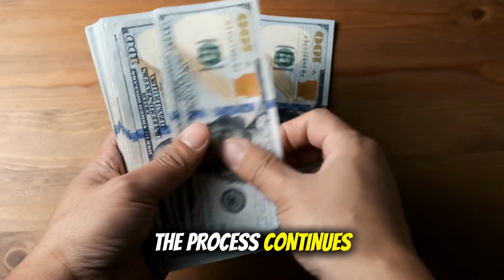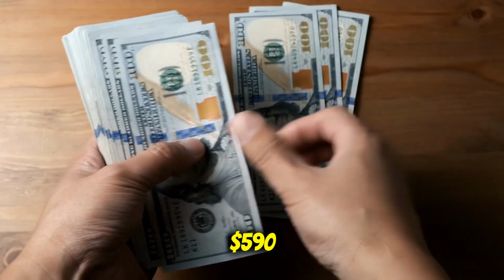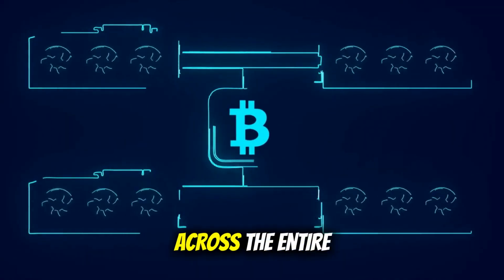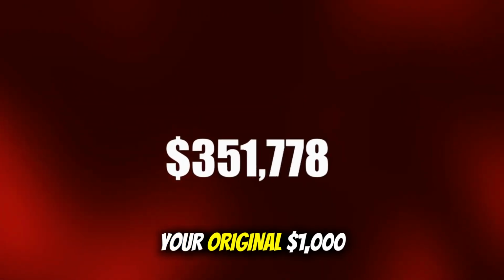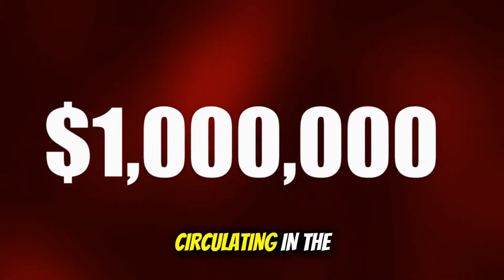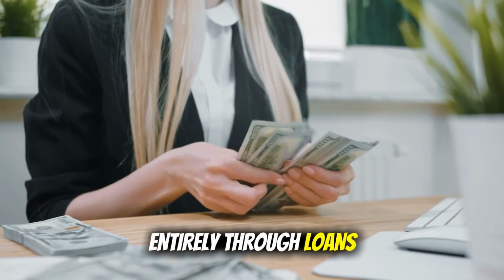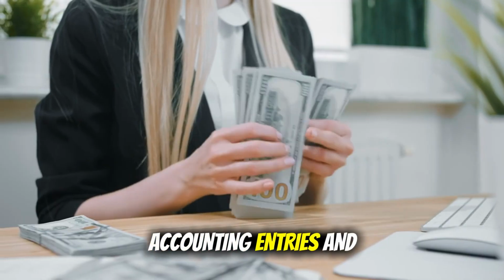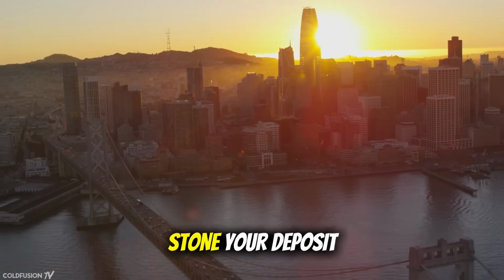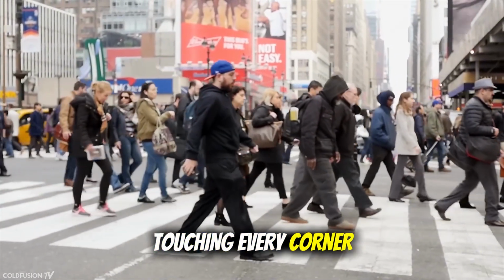The process continues. $729, $656, $590. Each round slightly smaller than the last. By the time this repeats across the entire banking system, your original $1,000 has multiplied into $10,000 in total deposits circulating in the economy. No new physical money was printed. It was created entirely through loans, fueled by trust, accounting entries, and the expectation of repayment. Think of it like a ripple in a pond. You drop one stone, your deposit, and waves of new money spread outward, touching every corner of the economy.